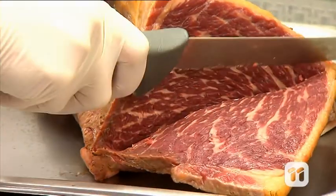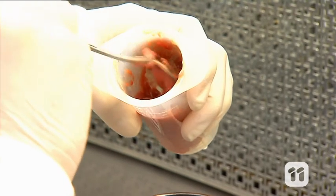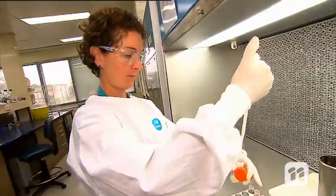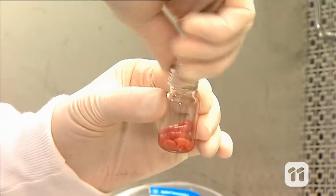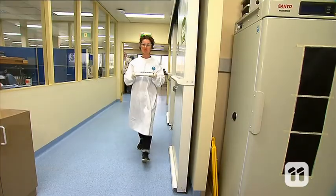We prepare it by cutting it up and blending the meat. This makes it into a runny paste that we can portion out into these syringes. Then I measure it out into these vials. Now I add the Pseudomonas bacteria to the meat paste. And screw the lids on, and they're ready to go. Then the samples go in the incubator.